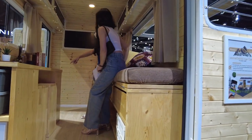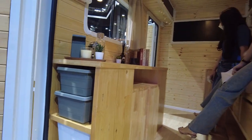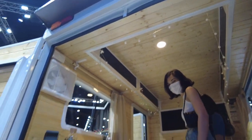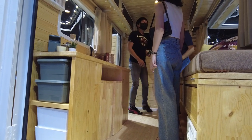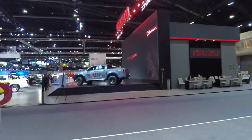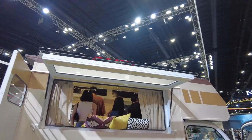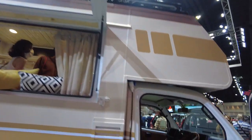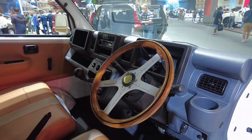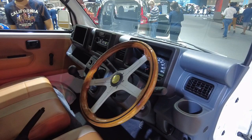So you got, that must fold out to become a bed. We got some storage. There's no sink or anything though. There's storage up above the front cab. Storage up there. But I don't think there's any way to wash your hands or anything. Oh, that's cool, I like how this window pops out. Very neat. And then inside, so the Suzuki Carry is a commercial vehicle mostly. So very Spartan interior, although this one's got an aftermarket upholstery and steering wheel there.